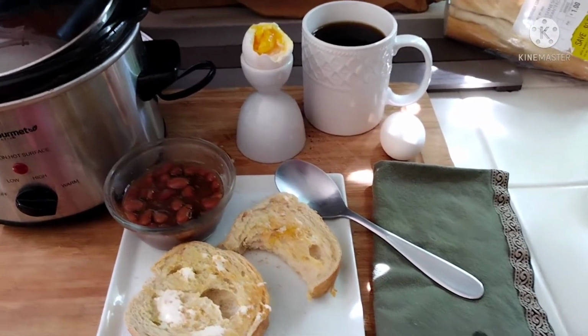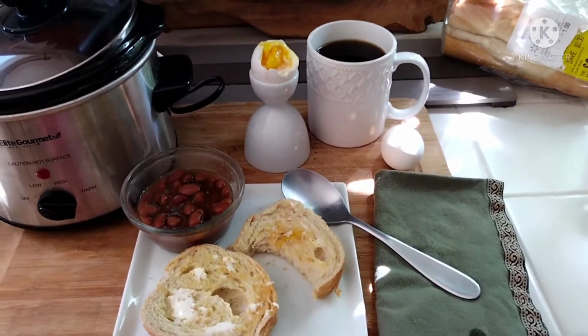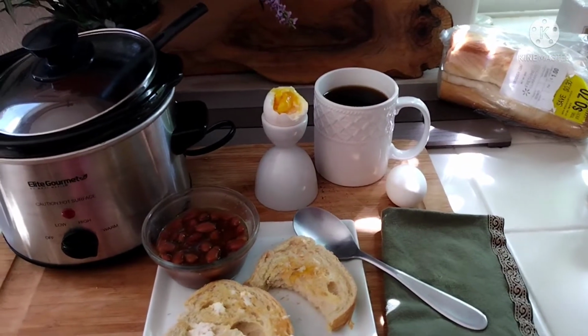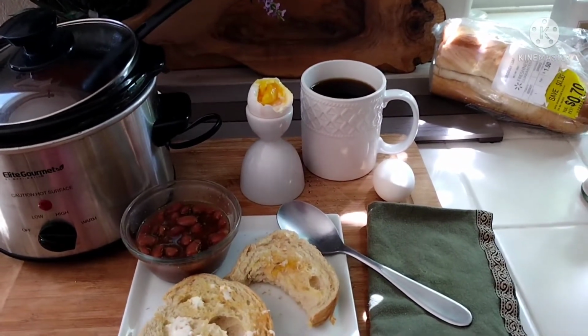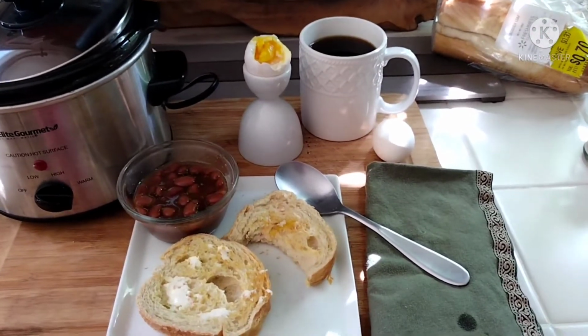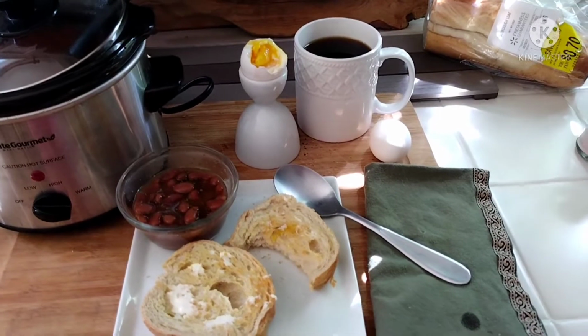Okay, so I have a bit of a correction. It wasn't 44 cents, it was 37 cents because I had gotten that loaf of bread for 70 cents. And then those eggs were organic eggs that I had bought at a really great deal. And they were small, but they were still very good. So for 1 egg, it was 17 cents.